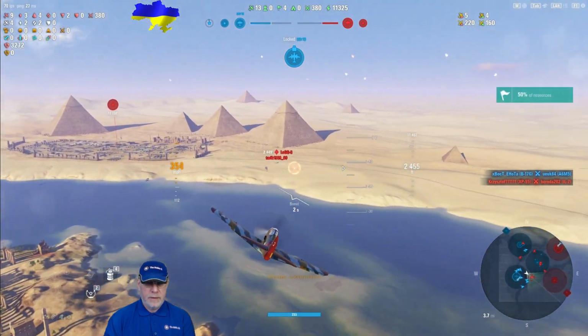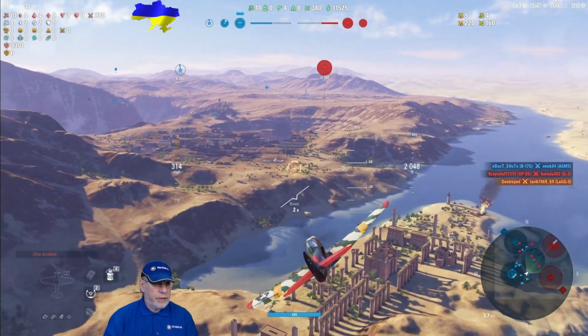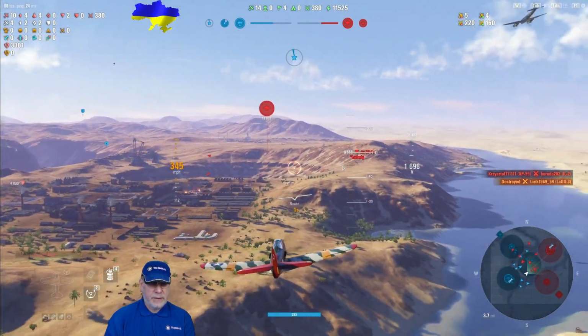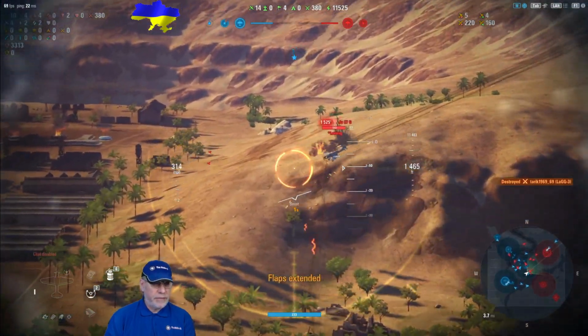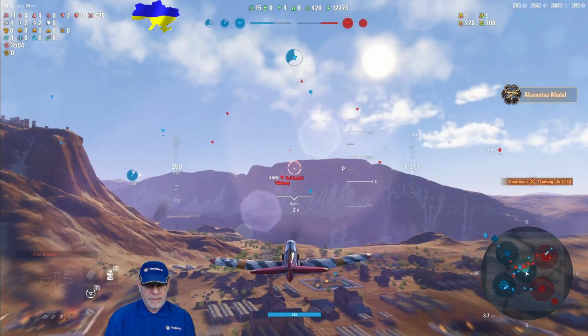Doesn't appear to be aware of me. Destroy that at long distance. Some good shooting there, actually. Good lead. And looks like we're going to lose the middle. And as you can see now, this is a very fluid battle. The two teams, for once, were very evenly matched.